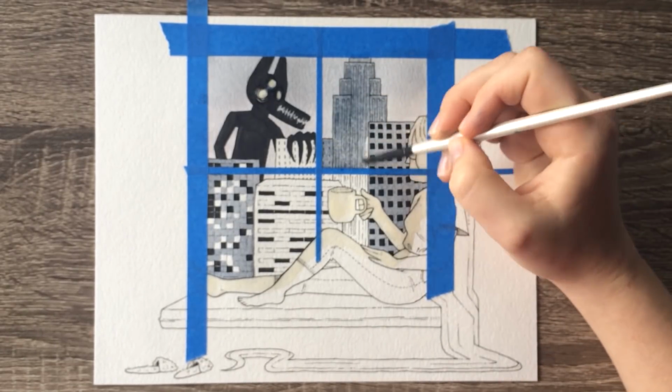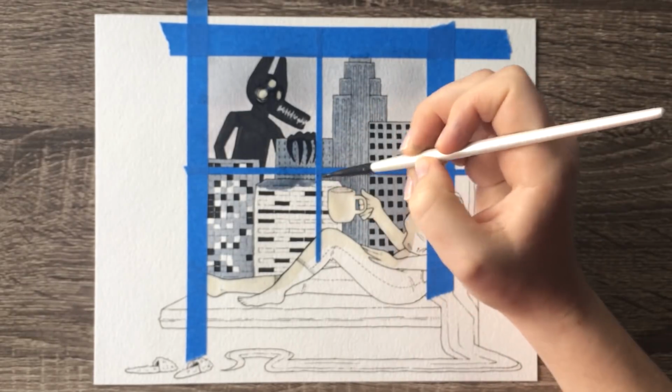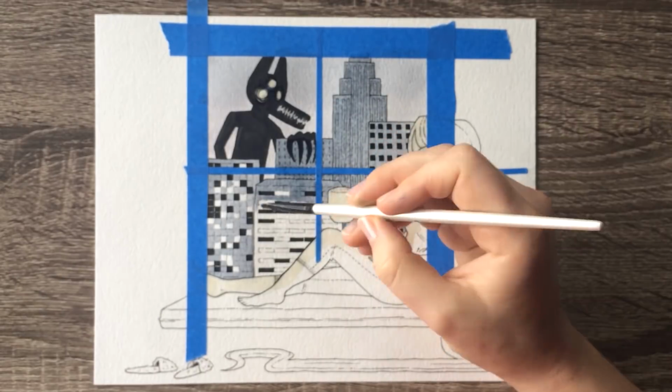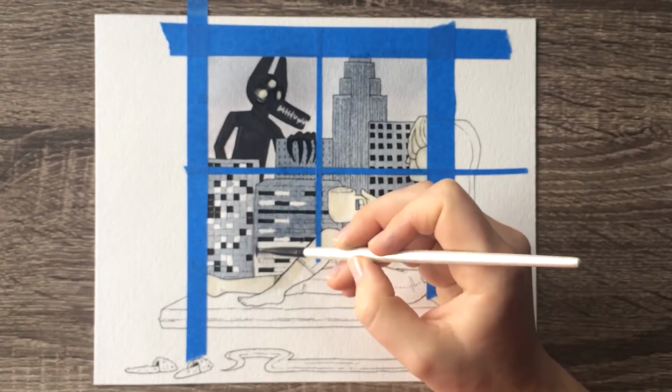At first I thought about using the masking fluid to do the cross in the middle and the outside, but then I thought, why not just cut pieces of tape? That is so much easier to get a straight line. And that's what I did.